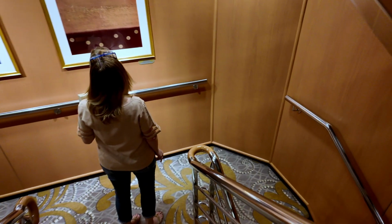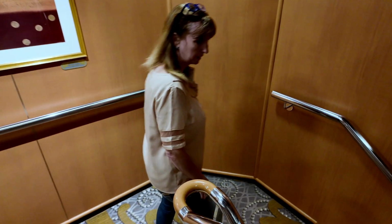Okay, we are off again. Out of our cabin. Mrs. Canuck is checking out the art. We're at the Wheelhouse Bar right now. Just going to do a little relaxation and reading in the lounge.